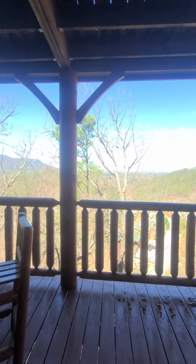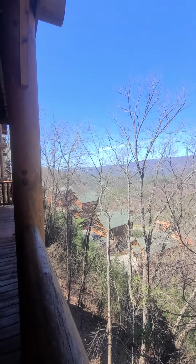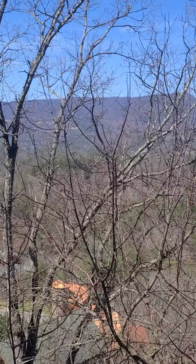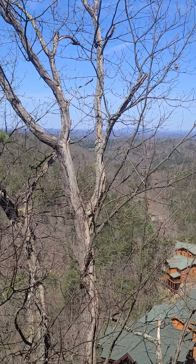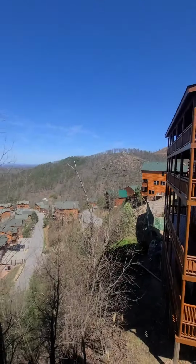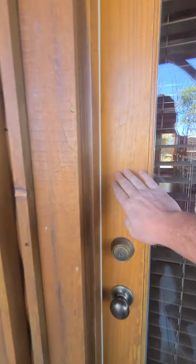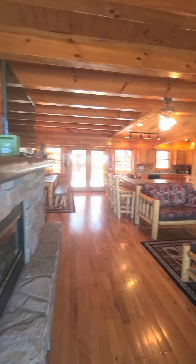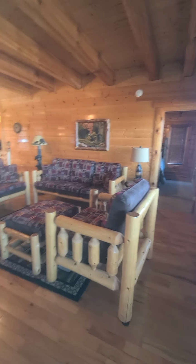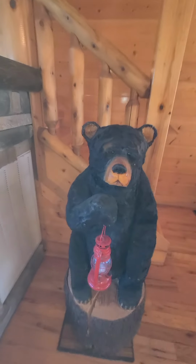This is one of the best features of this house. We're up at one of the highest points of this neighborhood, so all you have out there is just beautiful views. Beautiful mountain views. Will Bear, welcome you in.